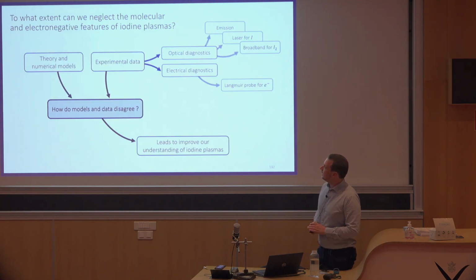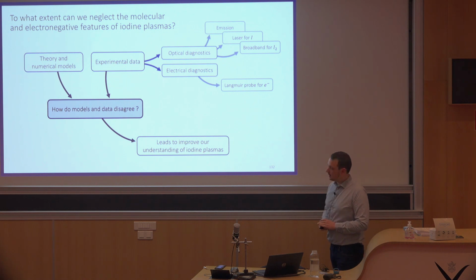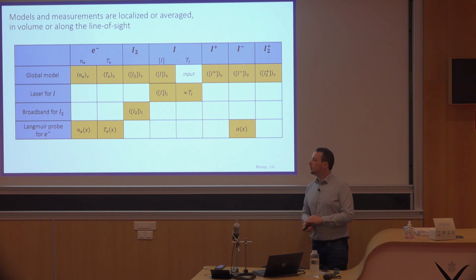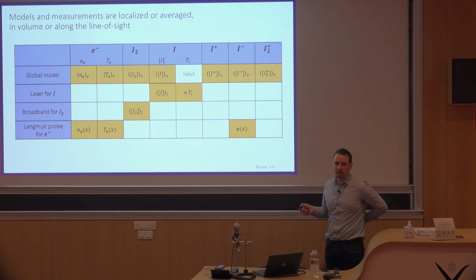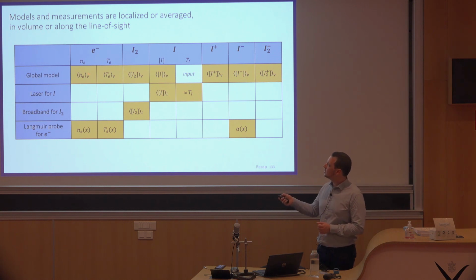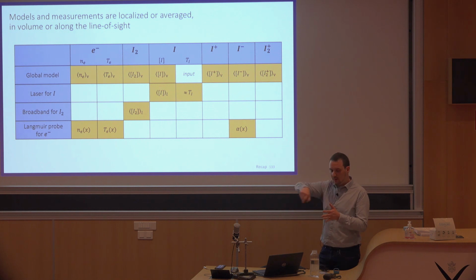That was the theory, the numerical models and the experimental data, and I will quickly recap where they disagree. Before I do so, I must remind you that we have predictions and measurements that are not exactly at the same position. The predictions are averaged on the volume, and what we measure is either averaged along the line of sight of the plasma or taken at a single point. That makes the comparison quite tricky sometimes, hence the need for models and so on.